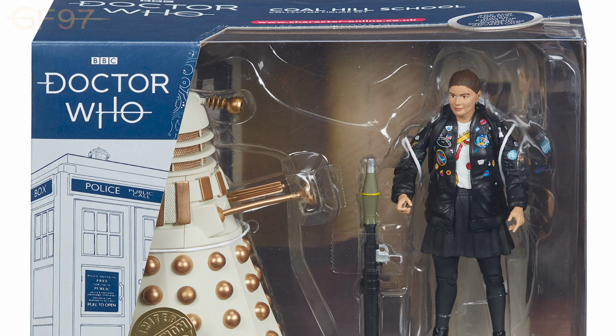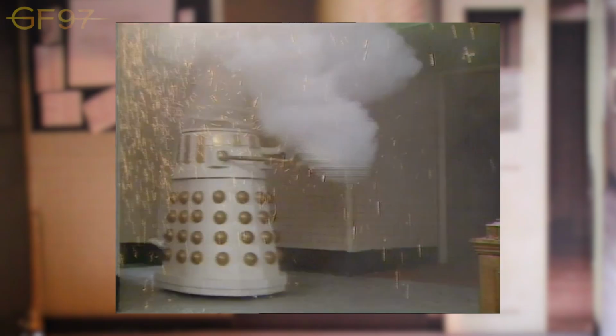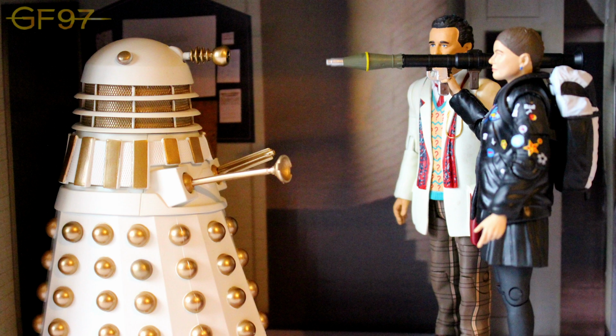Going in story order, I'm going to start with the Coal Hill School set, featuring Ace and the Imperial Dalek. The art card is Coal Hill School, fitting with the name of the set. And this is a great diorama, from Remembrance of the Daleks. It's that iconic scene with Ace firing the grenade launcher, blowing up an Imperial Dalek. So you can literally recreate that scene with the figures, if you have the 7th Doctor figure as well. All the details, all the paperwork, you can read that. It's a really great diorama of the stairs and all the corridors, which make it look like it's going down into a bigger corridor.